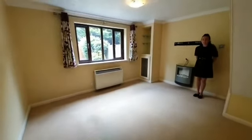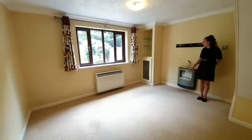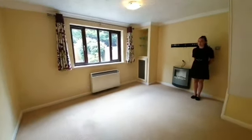The living room is of a good size and can easily fit a three-seater and a two-seater sofa, and also has the electrical points for the TV to be mounted to the wall.